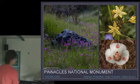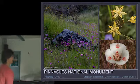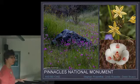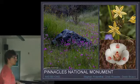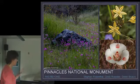Okay, last part, Pinnacles National Monument. From the Bay Area, you're about 2 to 3 hours away. Not close, but really not that far, especially for the fabulous combination of spring wildflowers and rocks. Just a lot of colorful variety of rocks. And also condors. You can go down and see nesting condors there now.